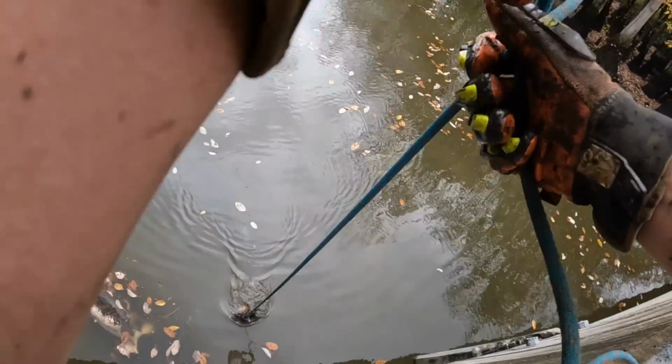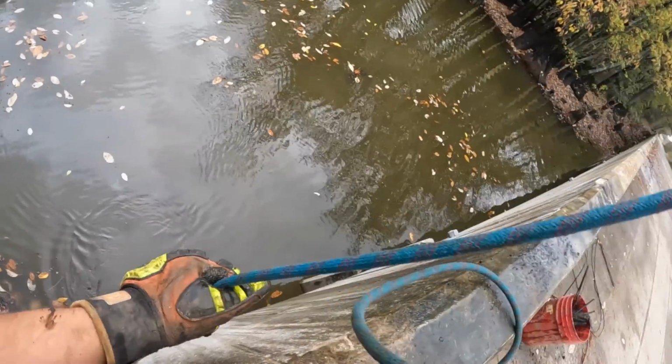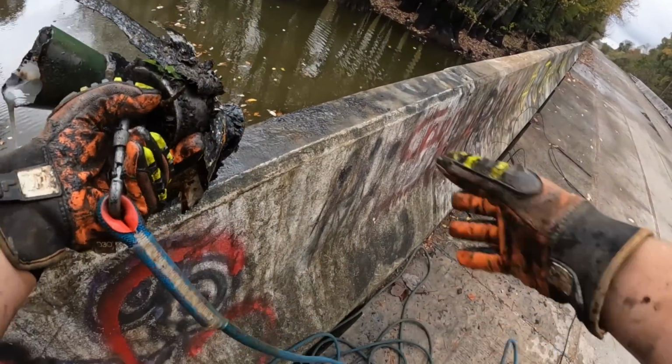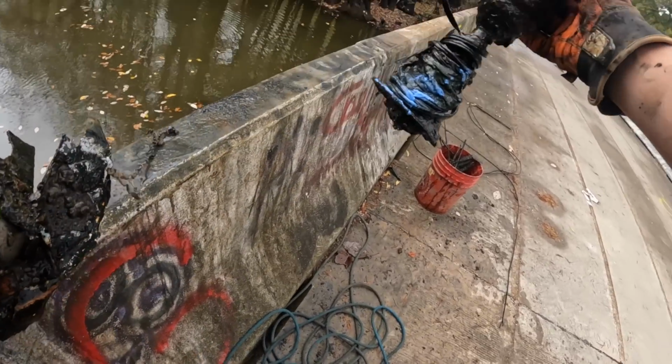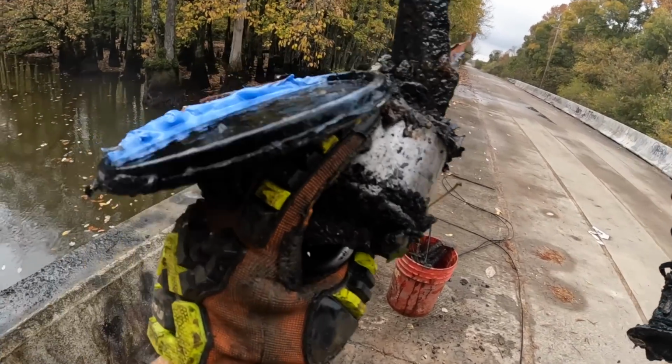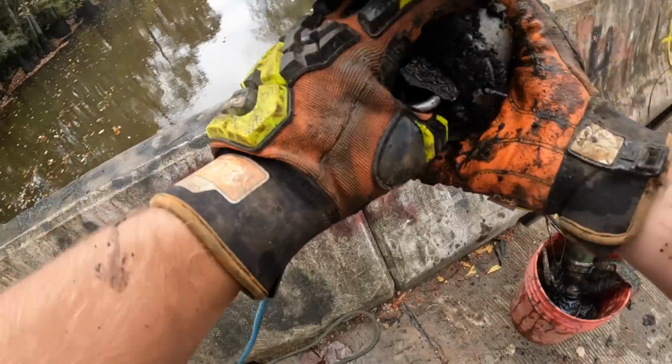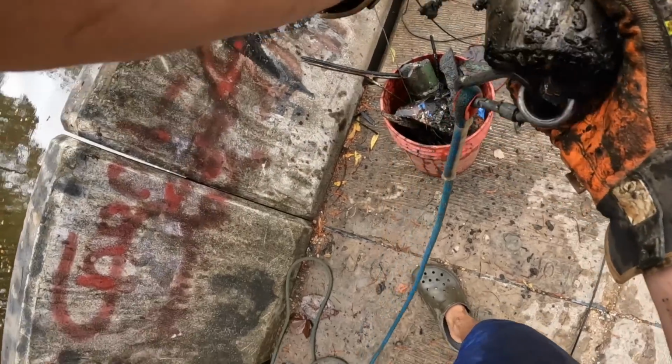Pull it on up. We got something here. What is this thing? All right, this thing looks really weird. Is it a lamp? I think that's a lamp. Yep, we got some weird lamp looking thing. And oh, some paint, it opened. Oh, there's a can of paint down there, blue paint. Why would someone get rid of a full can of paint?